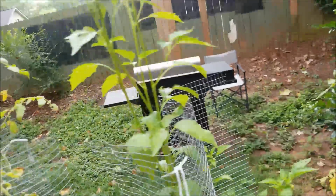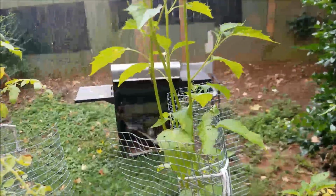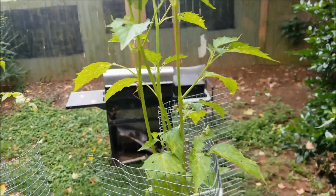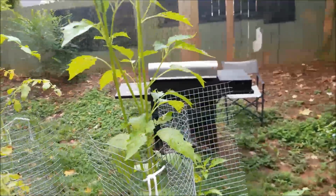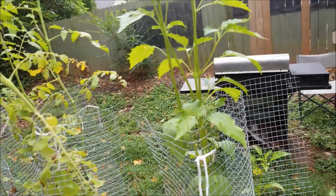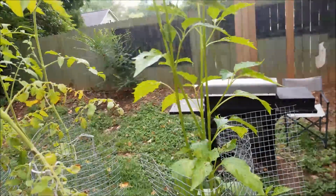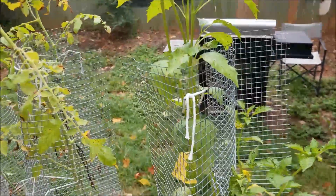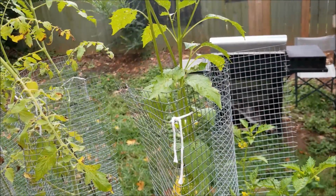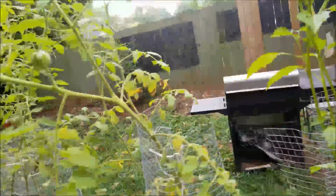I also don't know what's up with my tomatillos. Hello, buddy. He's probably not a good thing. He probably eats the leaves. But last year we had just a whole lot of tomatillos. Granted, the plants were bushier and everything, so that might have helped. But this year I'm just not getting anything at all. It's really turning into a real disaster there.